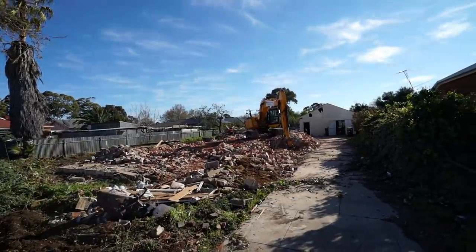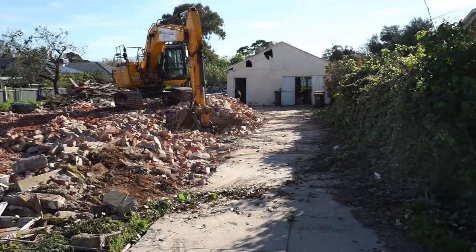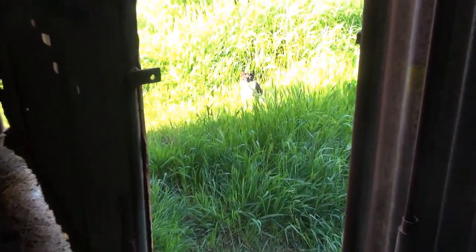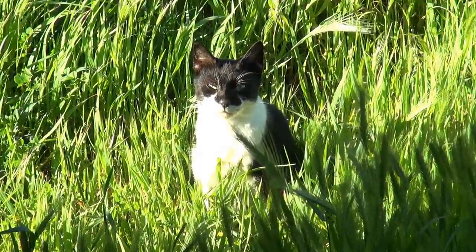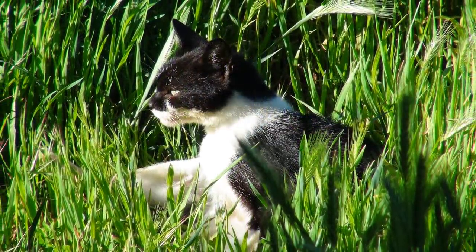Well, guys, it has gone. This is the next day. The shed's still standing. Look at little puss here. You know it's food time, don't you, puss? Come on, you want me to leave first? Gotta get a photo of that.